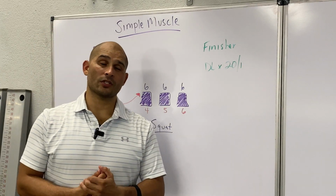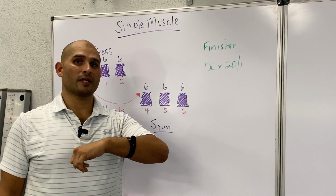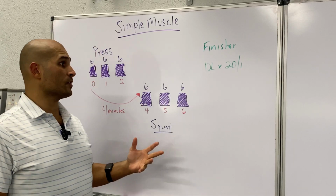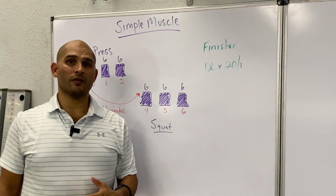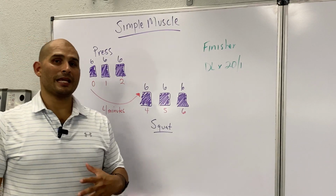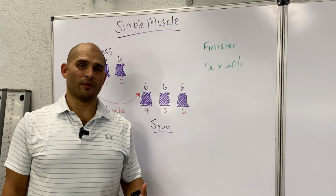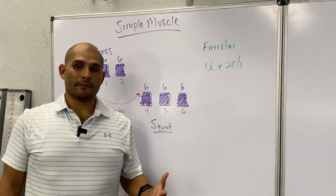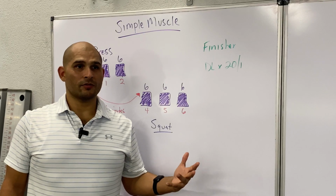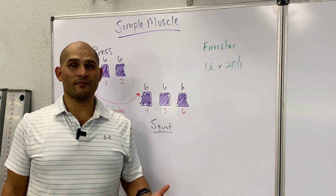All right, so we got this all laid out. Simple Muscle is the name of the program because it's going to be one of the simplest ways to build muscle. All you need is a pair of kettlebells, 15, maybe 20 minutes, and you're set. So we're going to be using a sub-maximal size pair of bells. What does that mean? Well, let's say you can press a pair of 32s for multiple sets of 5.